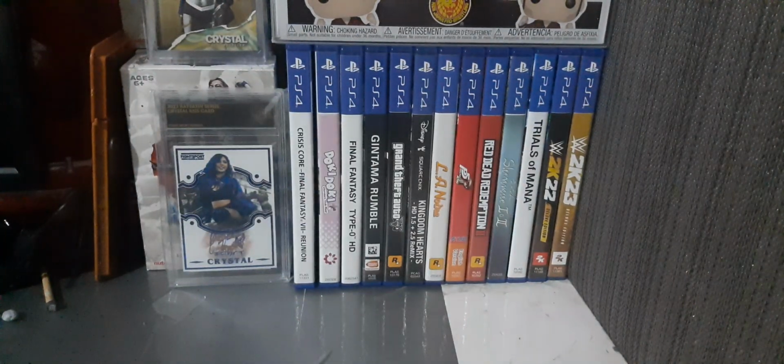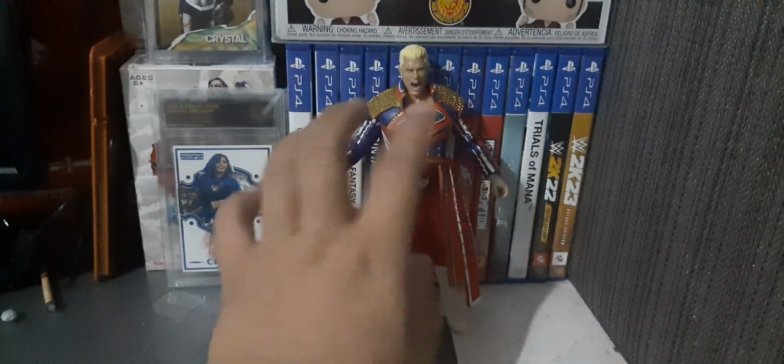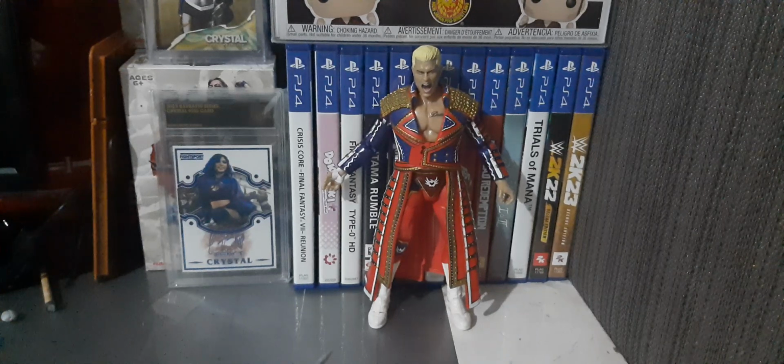And it even came with a different attire, but I just placed that in a box. I don't really use it. I prefer the red attire because it's much closer than the one that we have in WWE. I don't want to use the other one because it's an AEW attire mostly. I don't think he used that here in WWE nowadays. But this is an awesome figure. This is the first one that I bought. This one costs a lot. I didn't expect to get this figure, but I did.